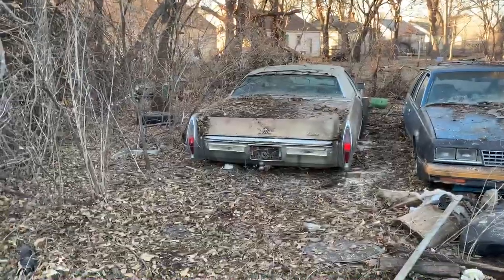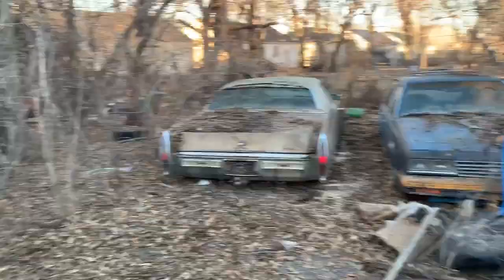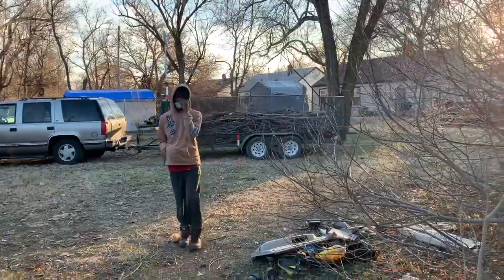All right, that Cadillac has its freedom, okay? We load it up. That's how I do it. That's how I do it too.